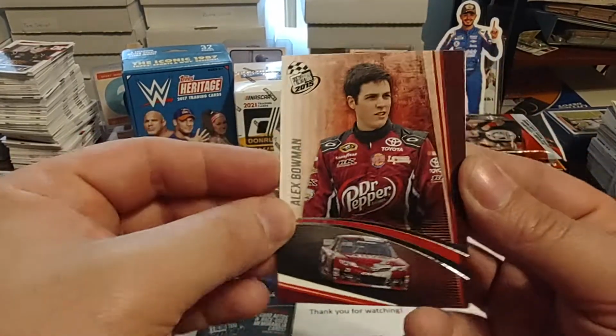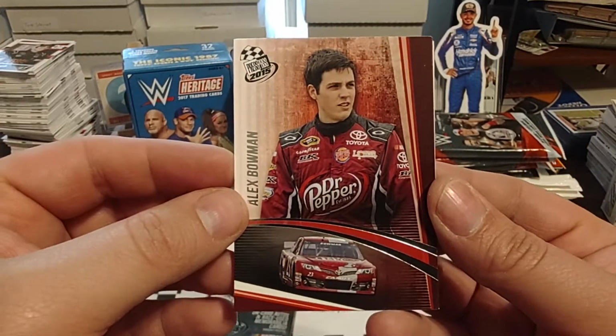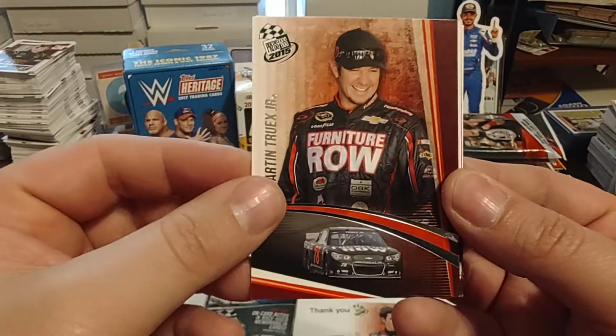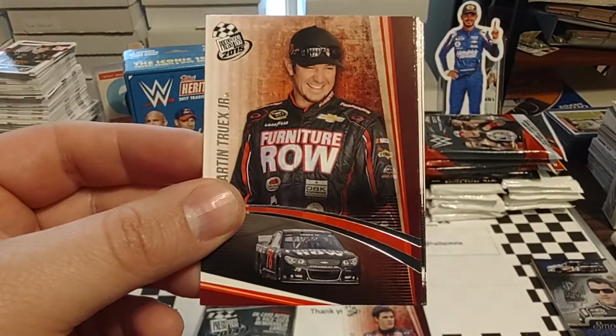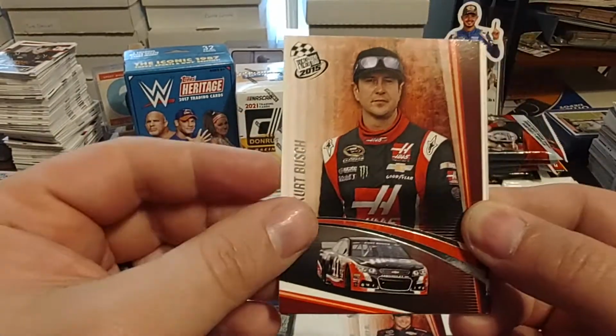Got a couple trash bags off to the side, starting with Alex Bowman during his days at BK Racing. Of course, we know what a train wreck BK turned out to be. Furniture Row kind of started off as a train wreck when it first came into existence, but molded itself into a championship team. Always liked that car.